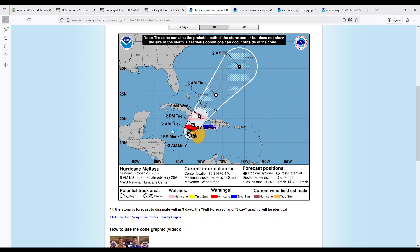But by then, everybody should have all the preparations ready to go, because regardless of whether it makes landfall to the west of Kingston or actually comes closer to Kingston, either way, you're looking at hurricane conditions in Jamaica, or most of Jamaica will be under hurricane conditions, meaning winds above 75 miles an hour for an extended period of time, say 6 to 12 hours, right? And we can also have that flooding rain that is going to be just pounding the island for the next day or two.